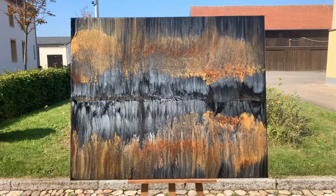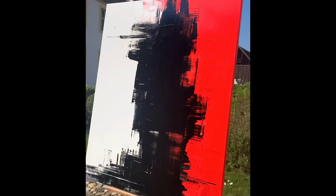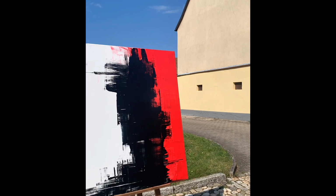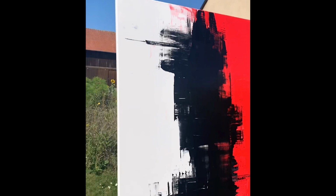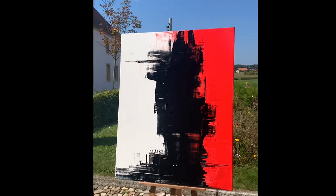It is so beautiful now with this finish. I'm in love with this one. And last but not least, this 80 by 100 has also the finish of the others that's protecting from sunlight, dust, and also gives a beautiful sheen and really makes the colors pop.